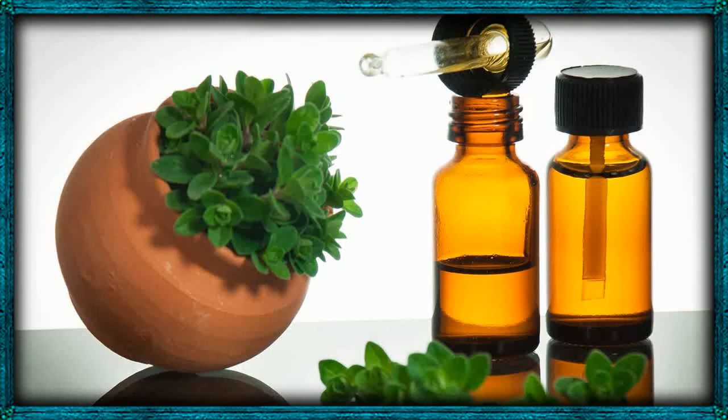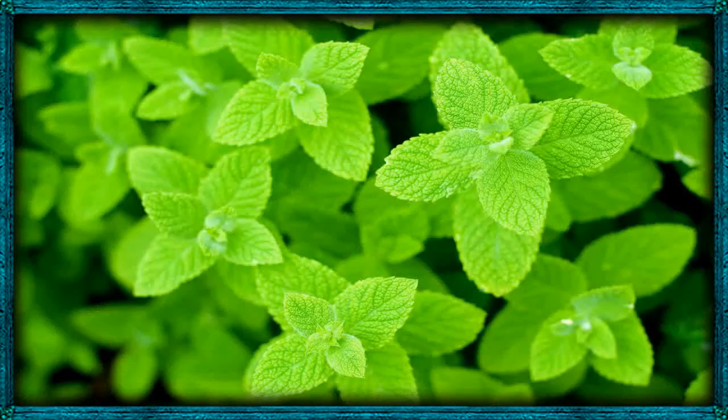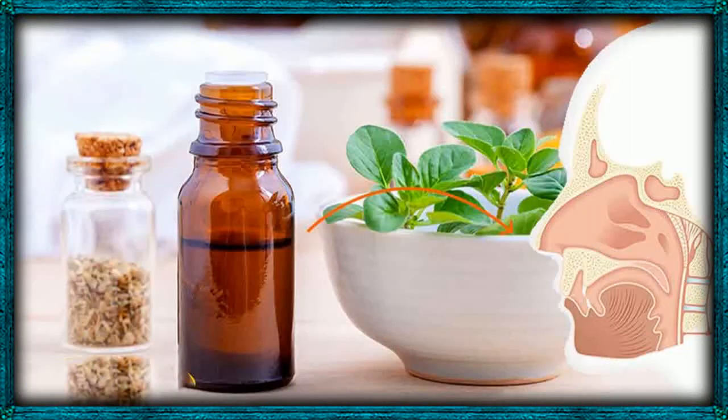How to use oregano oil for better oral health. Combine 5 drops of oregano oil and 5 drops of peppermint oil to 2 cups of spring water. Pour all ingredients into a clean bottle, glass is preferred, and shake to mix. Swish about 10 milliliters or 2 teaspoons of the mouthwash in your mouth for 30 seconds or so and spit out. Use daily.